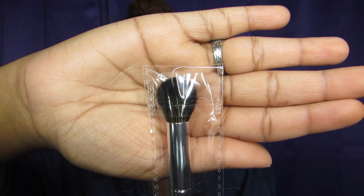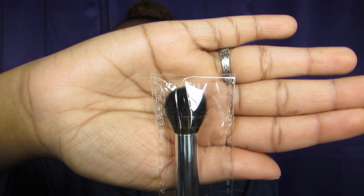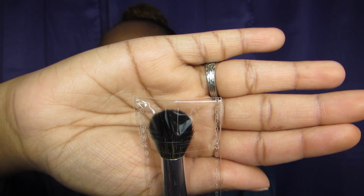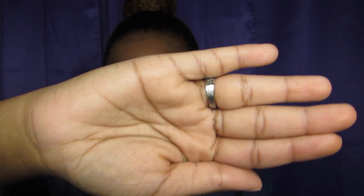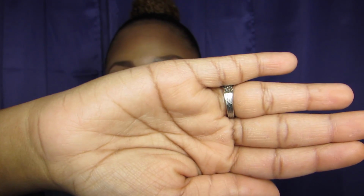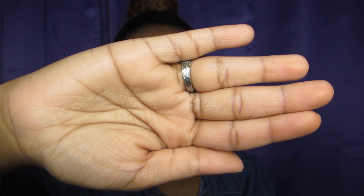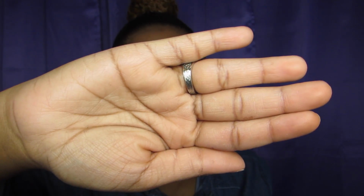Here's another brush. This is a fluffy brush. This will be good for the crease and even blending out things on the face, different powders and stuff, because this is also a natural hair brush. If you guys didn't know, natural hair brushes are good for powders, and synthetic brushes are good for creams and liquids. I mean, you can use them for either or vice versa, but that's just technically how they work the best.